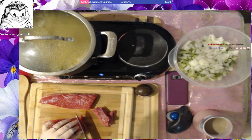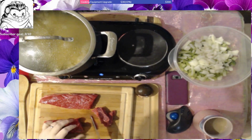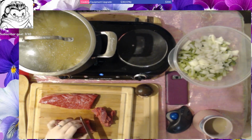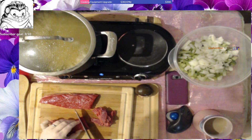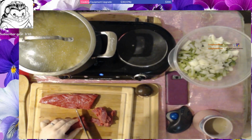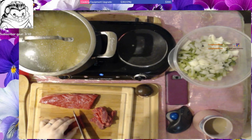I am making beef and shrimp yakisoba, and that's just an easy stir-fry dish with pasta basically, and it's something that is difficult to buy out, especially for my mother who needs a more restricted sodium.